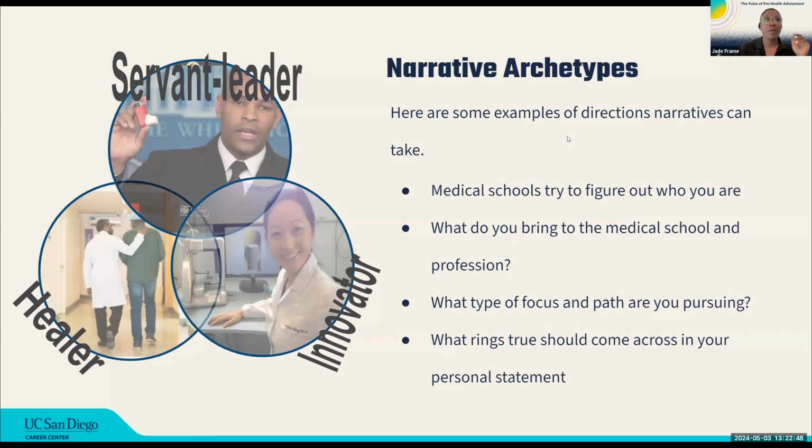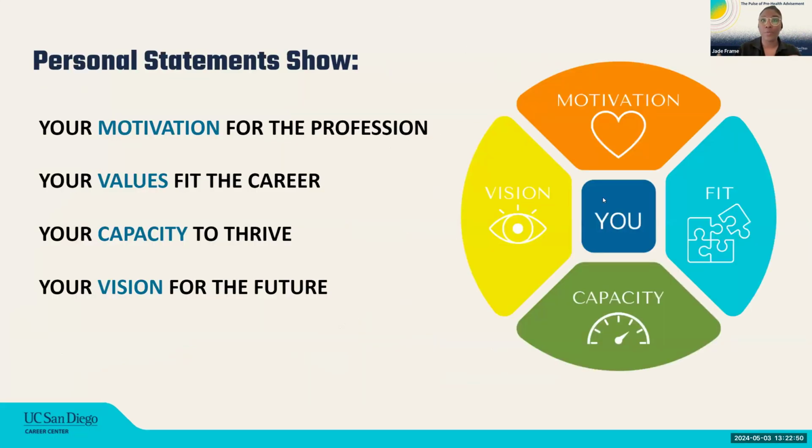Next slide. Personal statements ultimately will show your motivation for the profession, your values and how they fit into your career, and your capacity to thrive. You may not be where you want to be in the field of medicine, obviously, because you're only an undergrad and hopefully possibly a medical student, but do you have the capacity to thrive based on how much you've grown in the past? So you want to show how much you're able to develop as a person, and also your vision for the future.